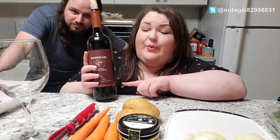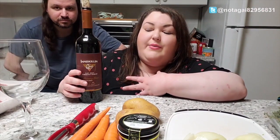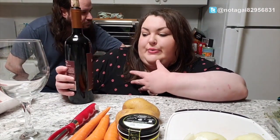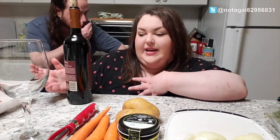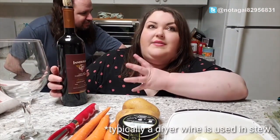So I'm just going to show you guys quickly some of the things I'm going to use as I go along. But the main ingredient is this bottle of wine I've had for a while. I've been wanting to cook with it. I love cooking with wine. Like for chicken marsala, you need a marsala wine for that. But for this, traditionally, you would use a Cabernet Sauvignon or something. This is a Cabernet Shiraz. So it's a little bit sweet, which is good. Once the alcohol cooks out, it will offset some of the acidity.